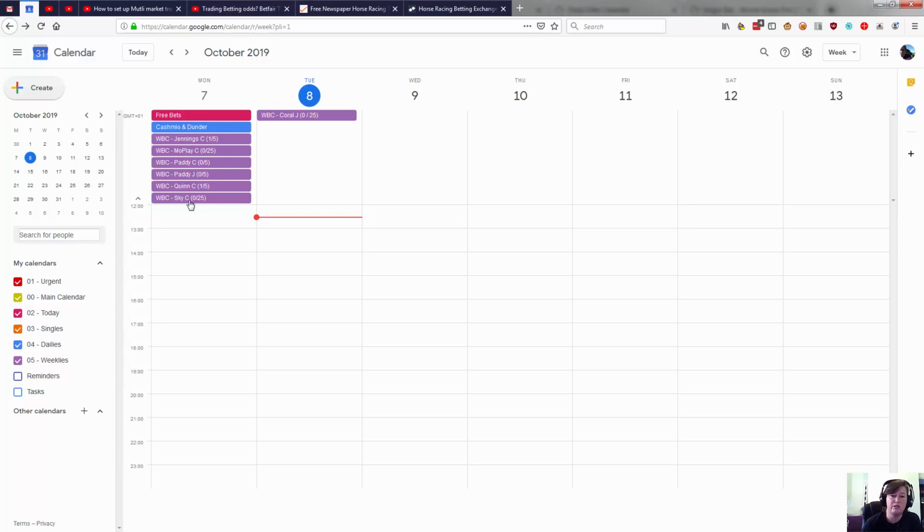There's quite often another boost later in the week, might be one tonight, Tuesday treble. So I can usually get on offers with Sky, but this is how I keep track of everything. And if you notice here, I've got Paddy C and Paddy J. Paddy C is me, C is Caroline, that's my set of accounts. J represents the second person's set of accounts. So this is how I keep track of what I'm doing with what account.